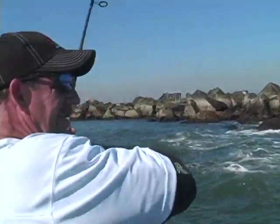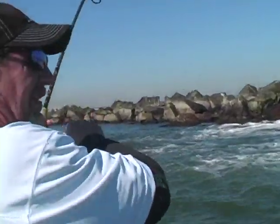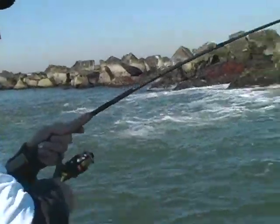It's a ringtail. Aren't those rascals strong when they hit, Kevin? They're fantastic. Isn't that amazing? Yeah, for their size, they have some amazing swimming power.